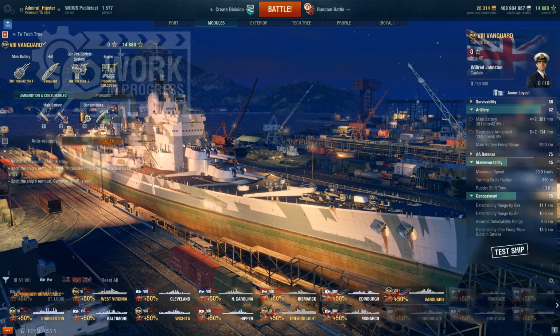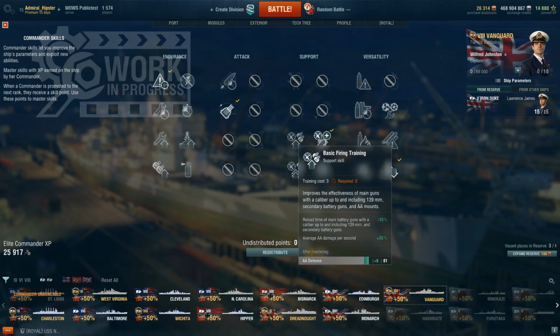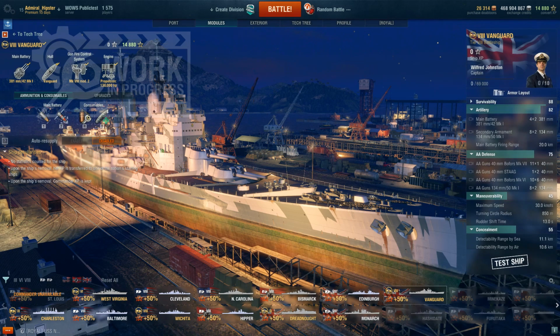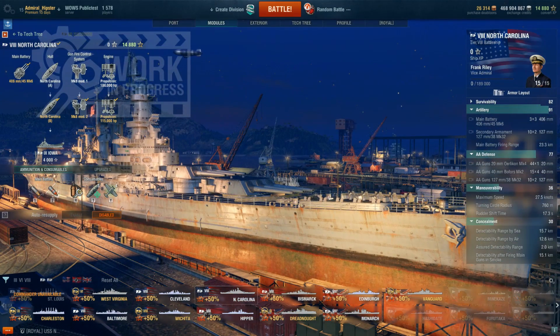AA defense, however, is exceptionally good. 75 is a... And again, this is without any skills that buff anti-aircraft, like basic firing training, advanced firing training, and so on and so on. It's without any modules that affect anti-aircraft defense. A base AA rating of 75 at tier 8, very good. If you look at the North Carolina, which is also a fairly fearsome AA ship, 77. So comparable to the North Carolina.